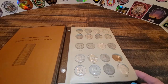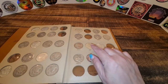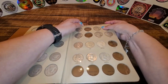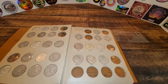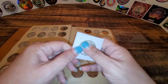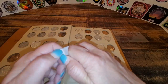So let's go ahead and open up the album. Here we go. And it's gonna go up here in the corner. So let me go ahead and slide this out. Now I will tell you, sometimes it is a little bit difficult to slide out the little plastic protectors. Now, typically you can just push the coin right out of these, but this is kind of hard. So what I'm gonna have to do is carefully pull it apart.